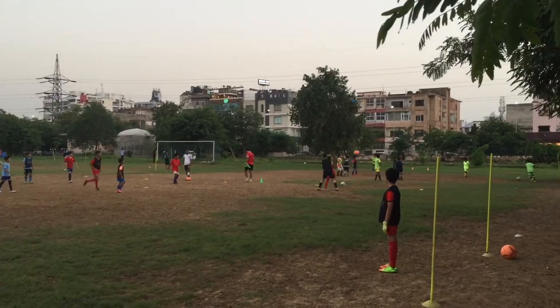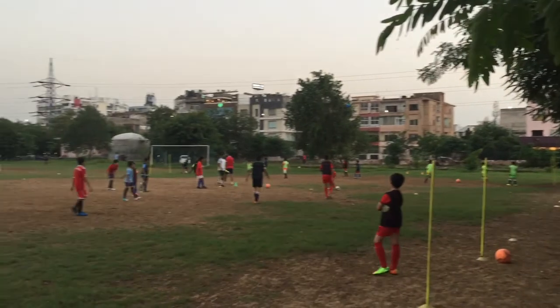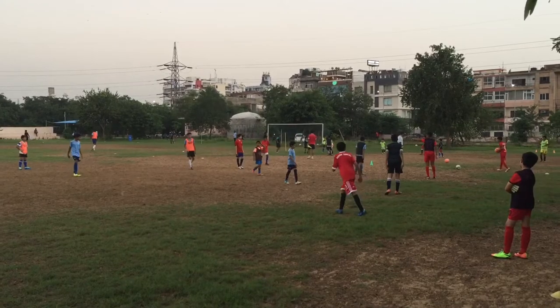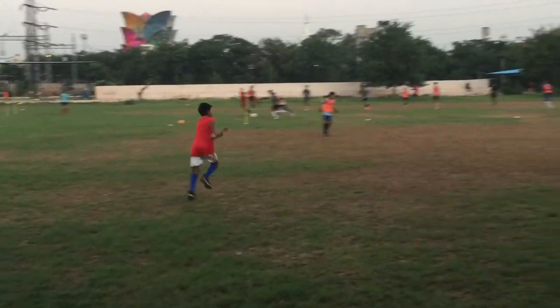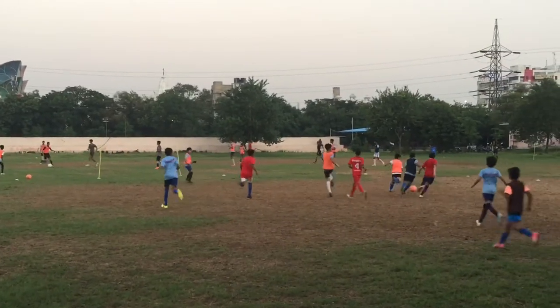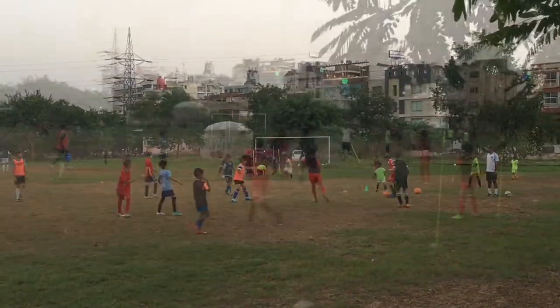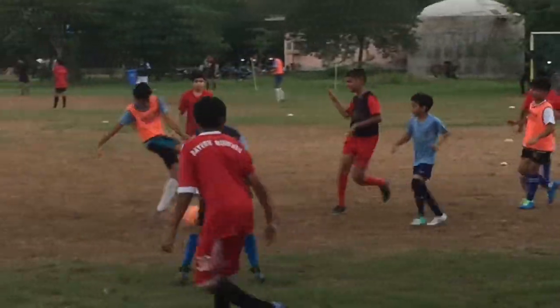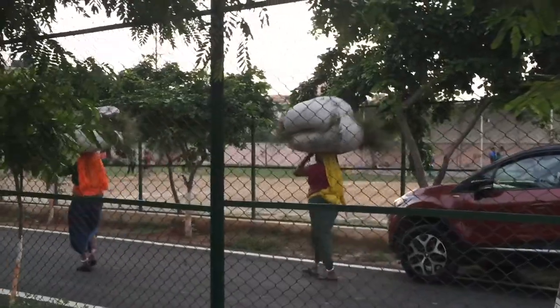Okay, the game is on. Training techniques are complete, now it's time for a game of football. Okay, this is not normally what you see walking by the football training. They're carrying grass, I think.